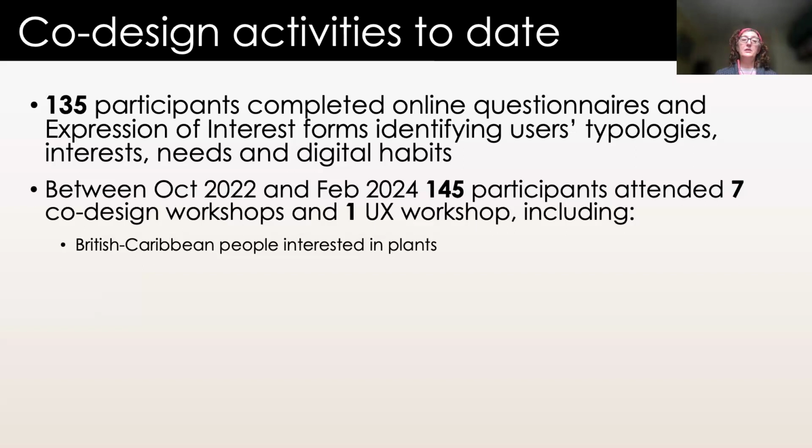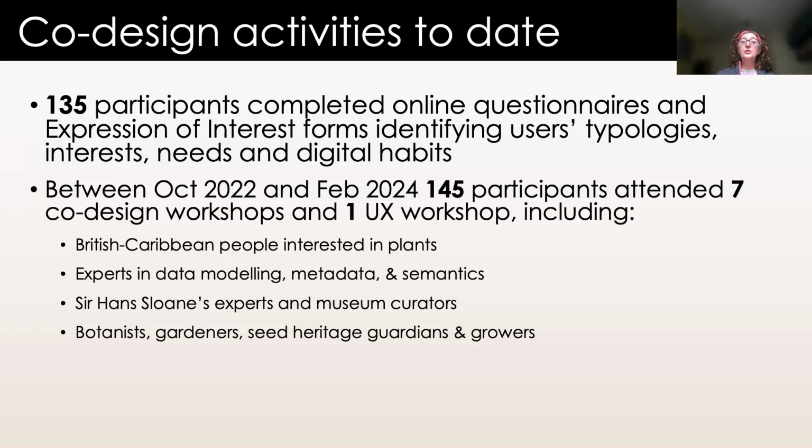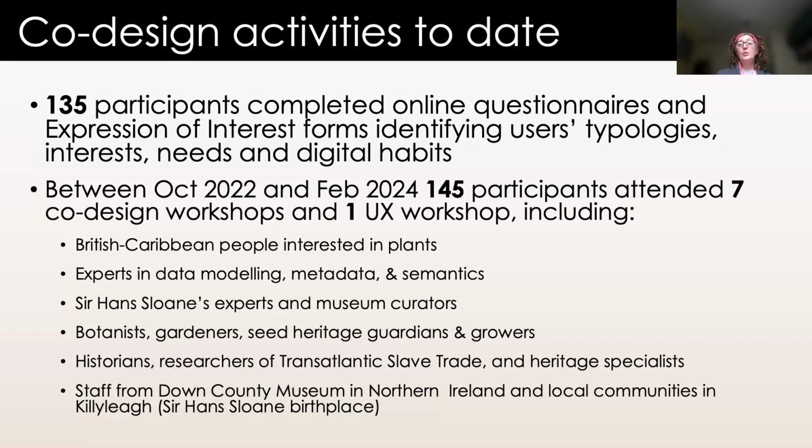Between October 2022 and February 2024, we engaged with 145 participants who attended 7 co-design workshops and one UX workshop, and these included British Caribbean people interested in plants, experts in data modeling, metadata and semantics, experts on Sloane and museum curators, botanists, gardeners, seed heritage guardians, growers, but also students, historians, researchers of the transatlantic slave trade, and heritage specialists. We also delivered two very important activities in Northern Ireland, one at the Down County Museum and one in the place of birth of Sir Hans Sloane, his birthplace in Killyleagh.